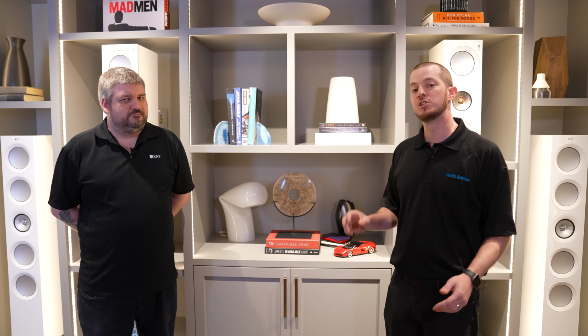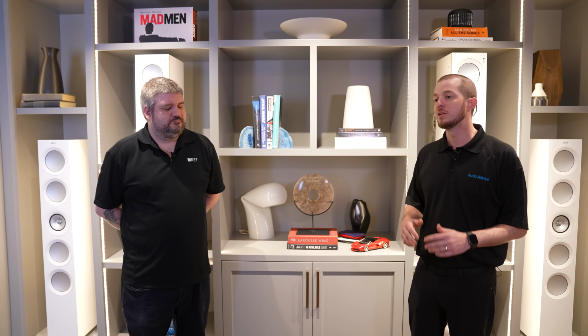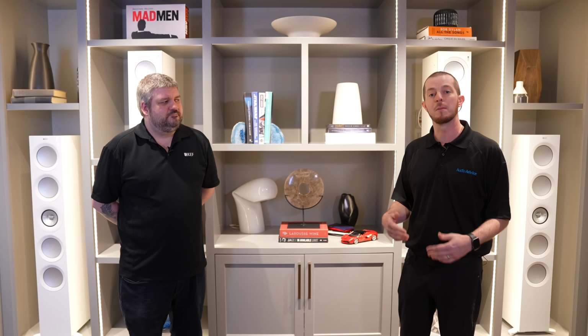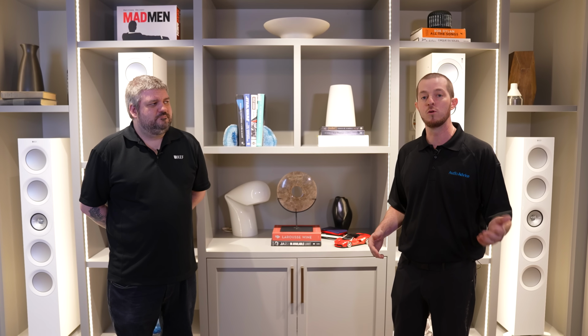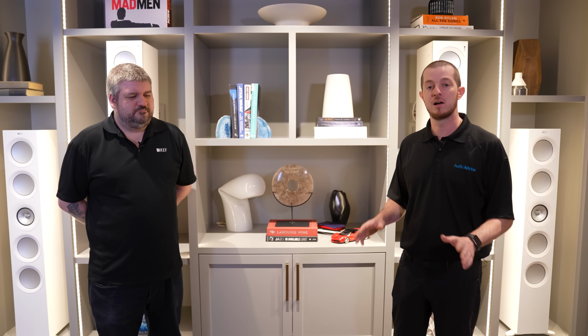As we went through our demos here, one of the things that impressed me the most was just how consistent the voicing is between all of these different models. This really allows for such flexibility with the KEF product line to be able to mix and match based on your room application.